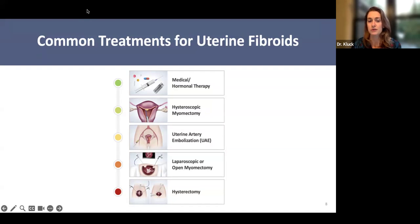The other way to remove fibroids in the wall or on the outside of the uterus is with actual incisions on the uterus, where we cut the uterus, remove the fibroids that way, and then sew the uterus back up. And that can be done minimally invasively, through small incisions, and that's about a 2-week recovery, and patients can usually go home the same day.